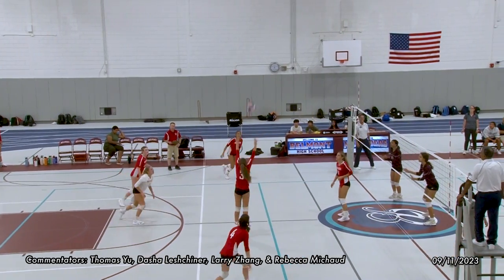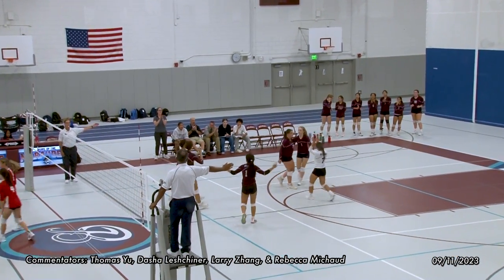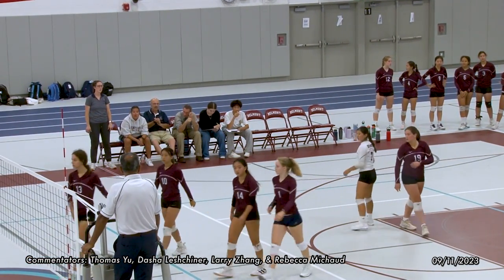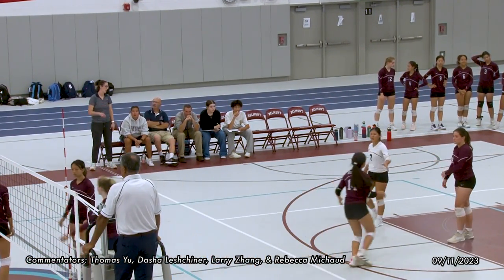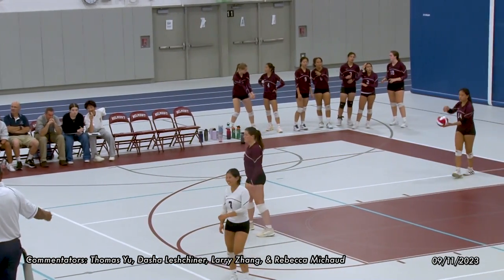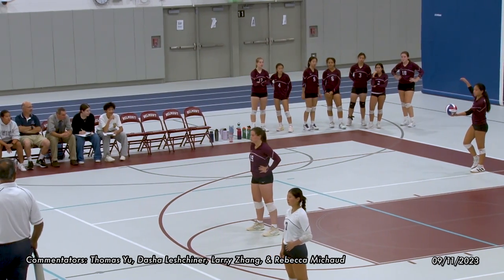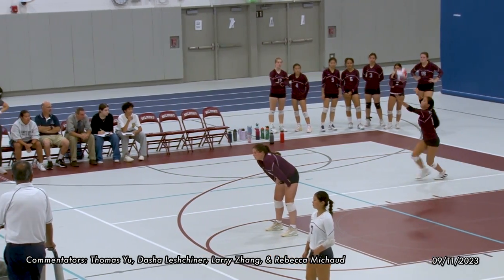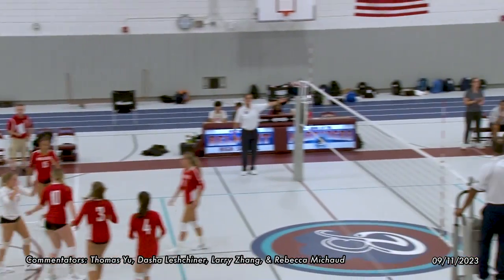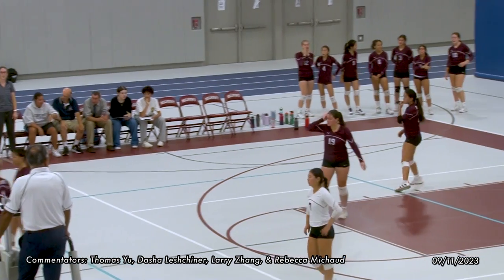Great dig by Melrose. Setting up for an outside hit. Oh, unfortunately, a little bit out. Belmont's point. Score is 6-4. Number 14, Yui is serving. Oh, and a good ace by Belmont. Melrose just not quite there.